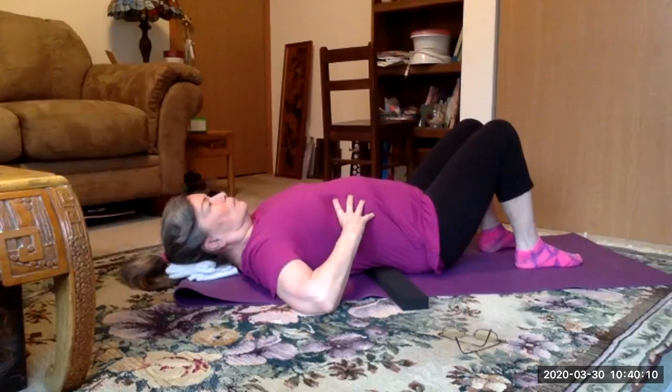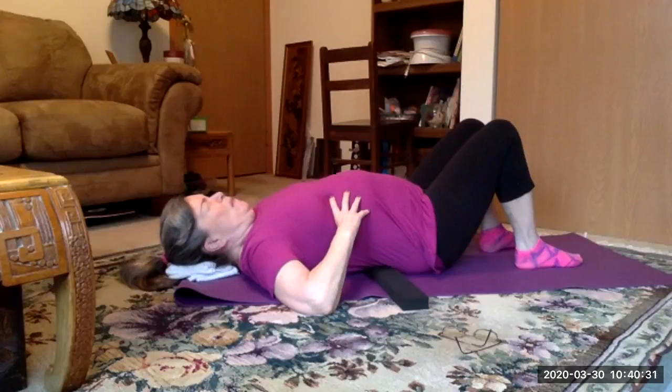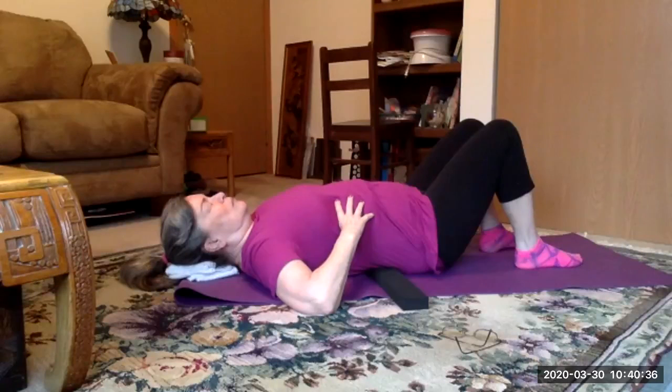And then take a deep inhale. And watch the rib cage expand side to side. And then on the exhale, it retreats. And the next time, add awareness of the rib cage expanding front to back. So your rib cage expands on inhale. It expands side to side and front to back. Nice, deep rib cage or thoracic breath.